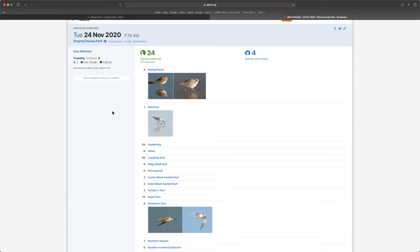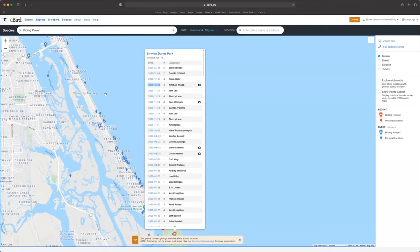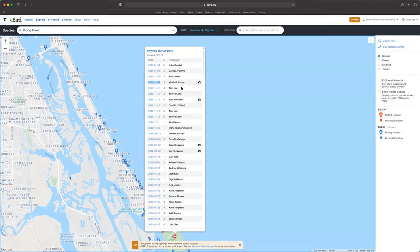And I can go and do research, like I've done this with red-cockaded woodpeckers. I've had more success going south than going north to Ocala as far as actually finding them, but go through and check people's lists. Sometimes they leave very direct comments about exactly where they saw them, like if they're in the jetties or something. And this is pretty much how I use eBird.